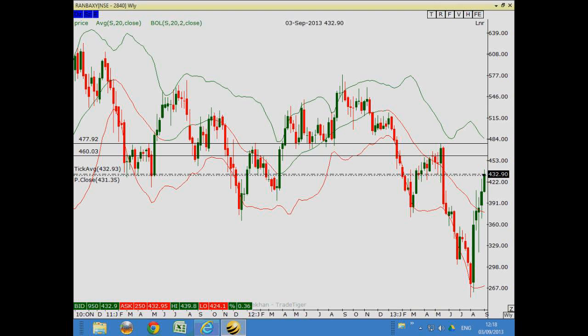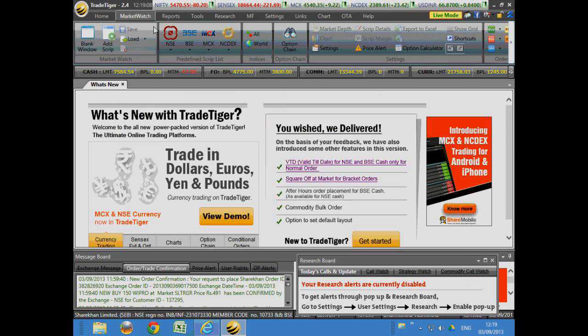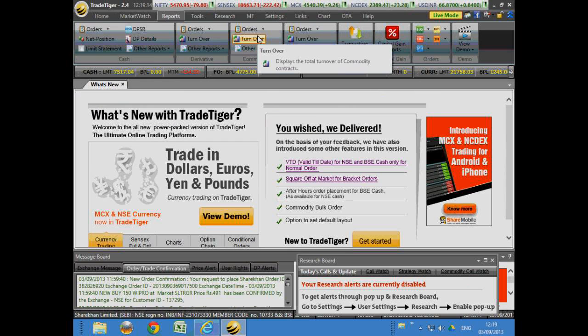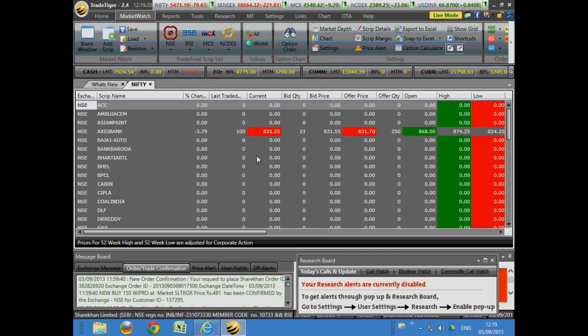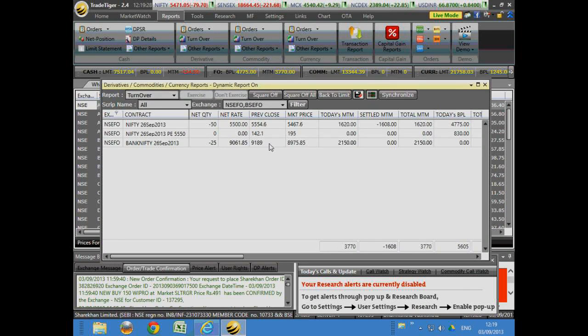Okay. Now let's look at a few of the nifty stocks, how they are doing, how they are working. Open a few nifty stocks. Market watch. Also have a look at these Sher Khan calls, guys. Sher Khan is giving good calls.